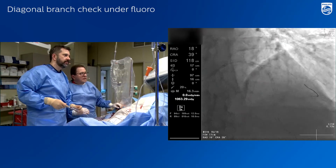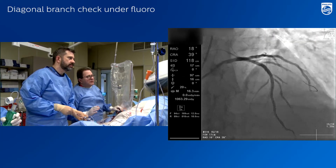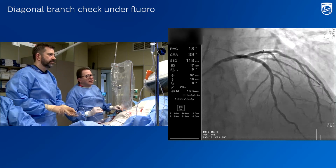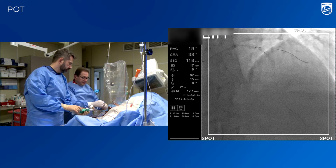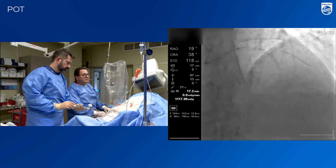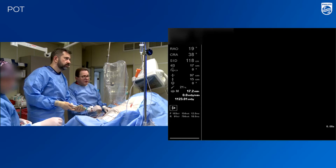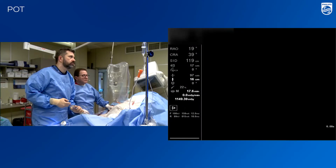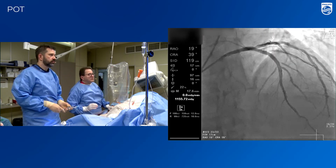See, there's no problem with the two last bifurcation diagonals. No problem with the septal branch. There is no problem with the first diagonal. The small problem is with the second one, as we predicted. This is 40 and C. This is one, just nominal. Fully expanded. Okay, I'm satisfied in terms of the LAD.